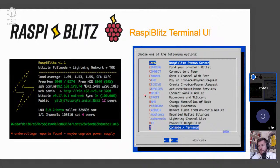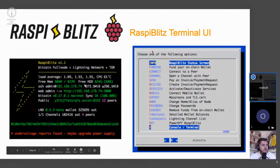the longest part will maybe be getting the blockchain. The Raspberry Pi 4 is capable of completely validating and syncing the blockchain by itself. So this is something where we can really utilize the power, and it's really fast if you use an SSD. Then you can get it done in about a weekend, completely synced and ready to go. And once you've done this, you get all those little actions you can see here to try out your Lightning node.